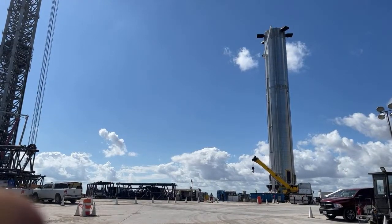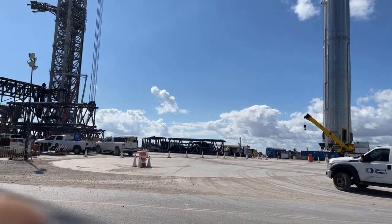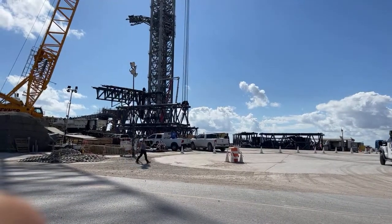I did look underneath the Starship. There are a couple lifts underneath the Starship. I won't be able to get that shot from here, but if they have bad weather tomorrow. All right, thanks, Ali.